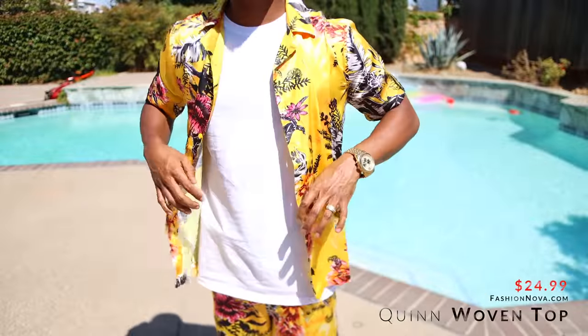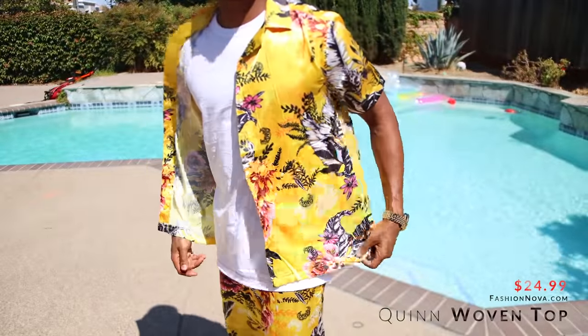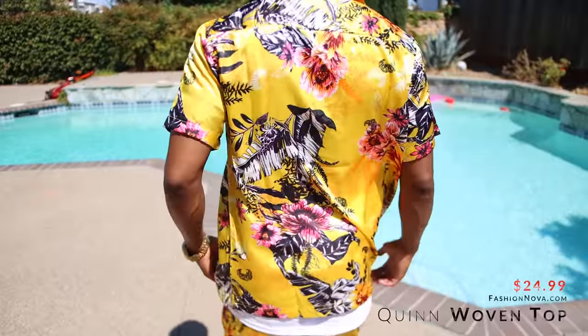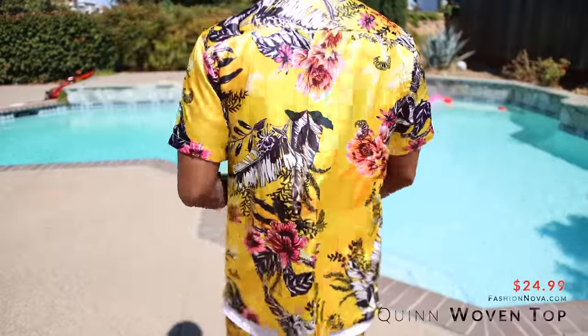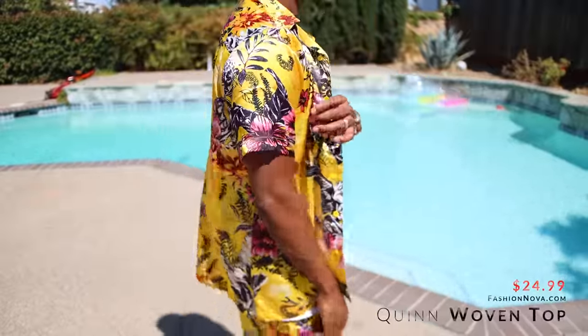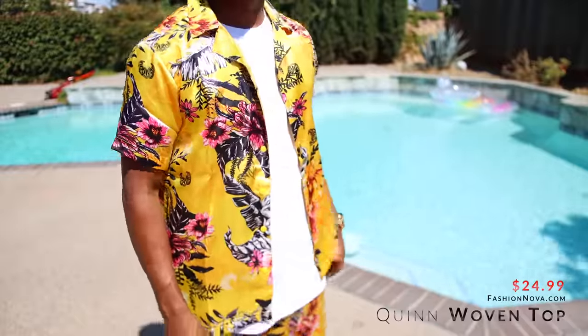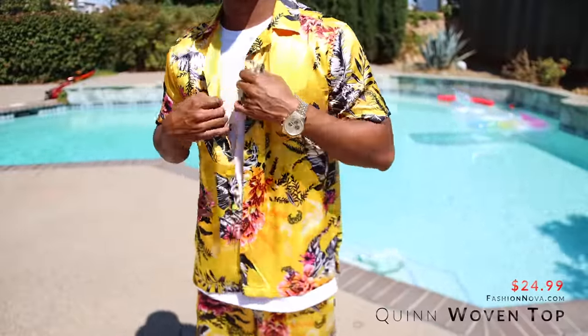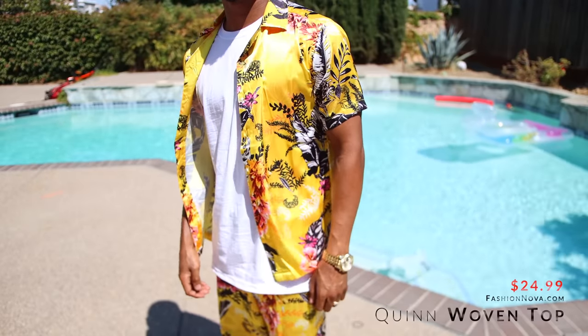Okay, so this set is called the Quinn Short Sleeve Woven Top, going at about $24.99 on the site. This shirt fits true to size. I wouldn't recommend going down or up a size. This fits me real nice. I'm 5'6". I wear a medium, and it definitely fits nice.